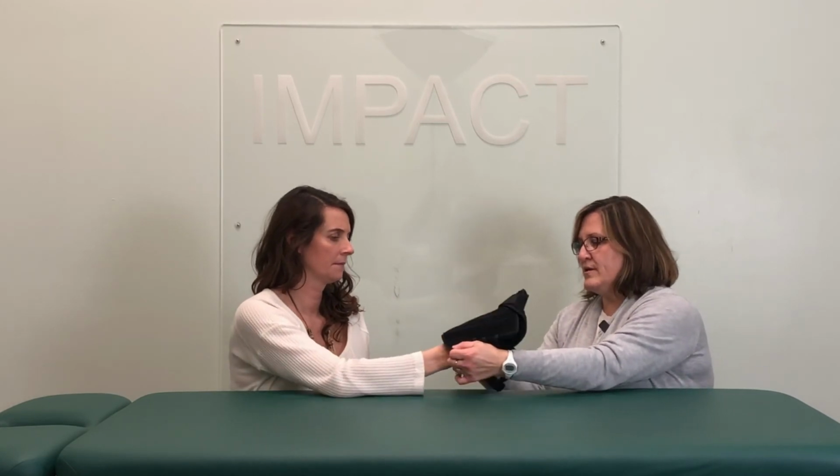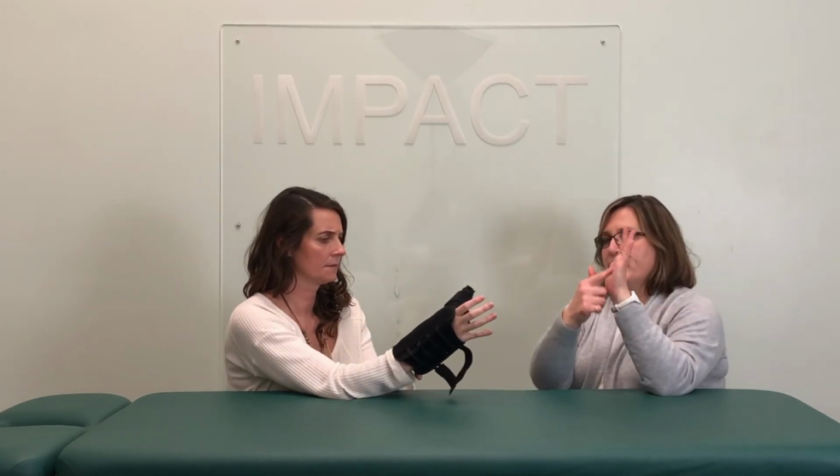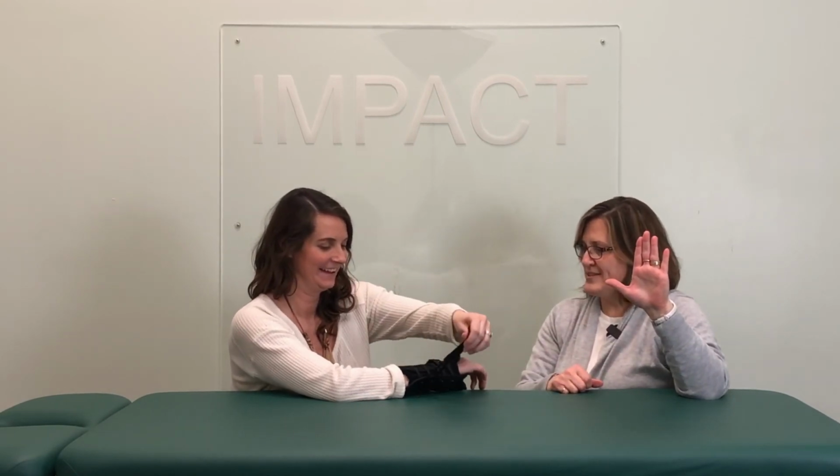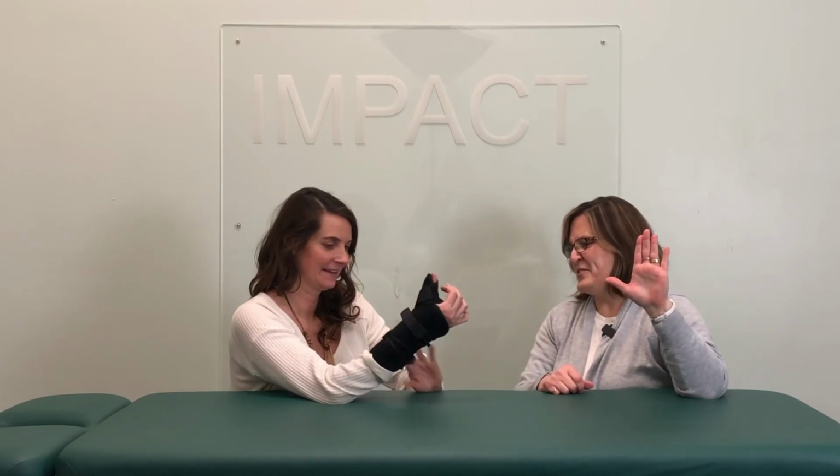And this may not be your size, but I thought you could demonstrate it. And the thumb is supported here. There is a little metal bracket at the wrist, so the wrist is not allowed to move. And then there's a little bracket at the thumb, so the thumb is held out to the side a bit like this. And yes, you can Velcro close it. Yeah, it's not the right size for you.